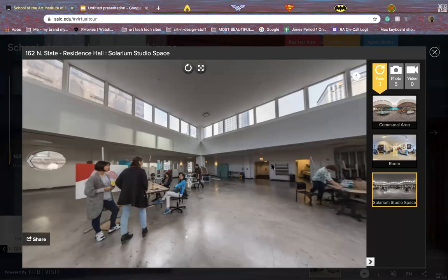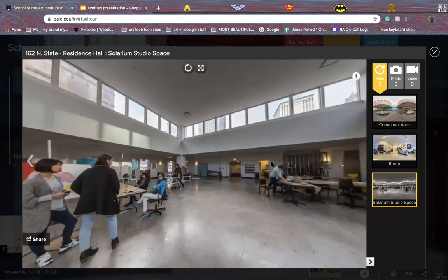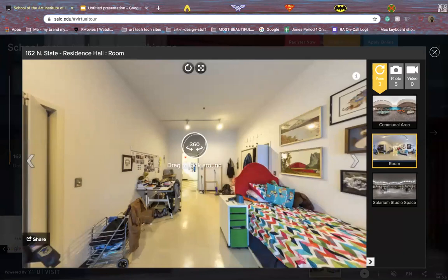It's fully ventilated, and that's kind of where you would go to spray anything. Yep. And then next we're gonna see a room. So this is a standard double room in 162.